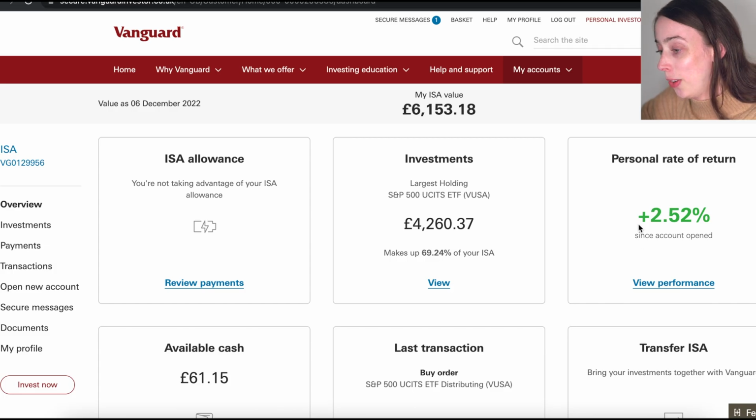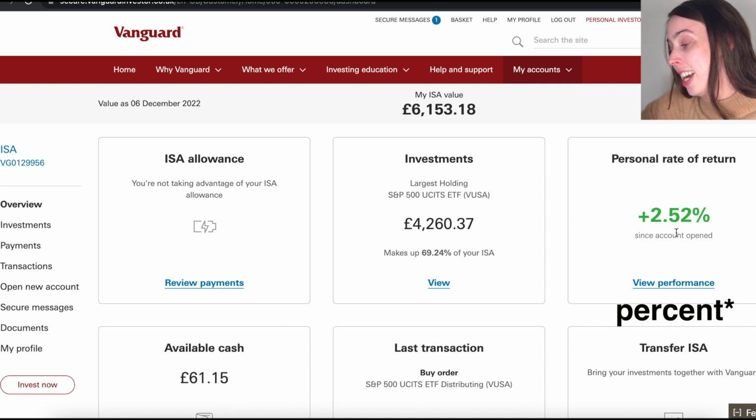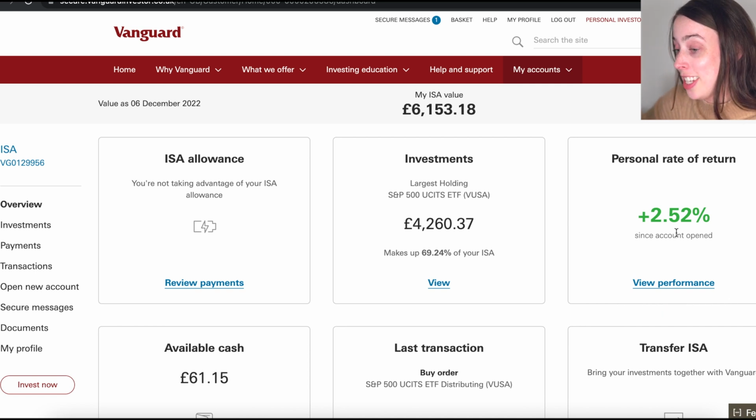Okay, so here we are on the main screen and you can see that my ISA value is currently at £6,153.18. When I last filmed a Vanguard portfolio update, it was the 26th of October, I believe, so it has been quite a while. On the 26th of October, my ISA value sat at £6,188.80. So we're down a little bit since I filmed last time, and before my personal rate of return was £3.90 and it's currently sitting at £2.52. So it's still in the green, in the positives, but it's not doing as well as it was last time.